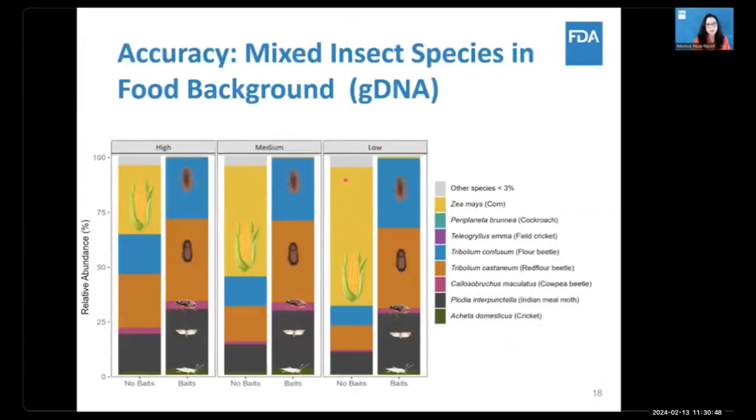Here, this graph is showing the results when we combined the cornmeal, again here in yellow color, with the 3 mixtures of insects, with and without bait. If you recall, we have 3 different mixes, high, medium, and low, according to the mass of insect DNA that was added. Like in the previous graph, sequence reads from the cornmeal decreased in libraries with baits.